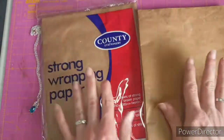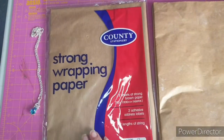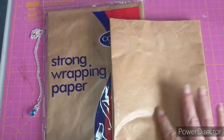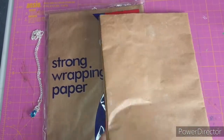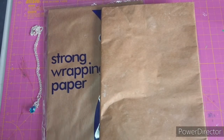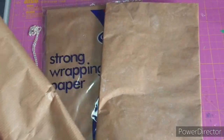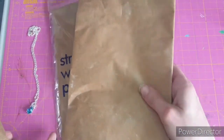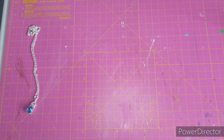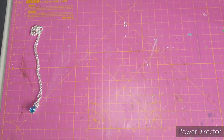I found loads of brown paper. So this one's never been used. This one is just dusty, I think. And then I also found 2 rolls, and I thought, you know what, that is so useful. So I brought that home. I also found a load of wrapping paper, loads of gift bags, all of which have come home.